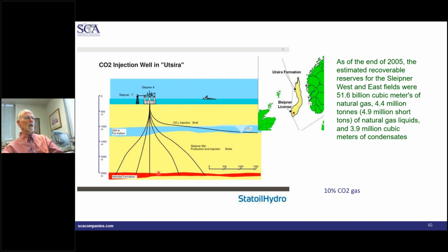Sleipner is a gas field that produces out of this deeper formation that has about 10% CO2 gas in it, and the needs then were to do something with that CO2 gas. So they adopted this idea of injecting it into the shallower formation, the Utsira formation. And the deeper Sleipner West and East fields have reserves that are quite significant of both gas and condensate, and the needs came up for doing something with that CO2.